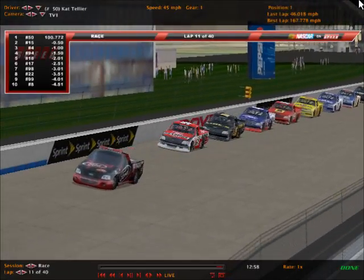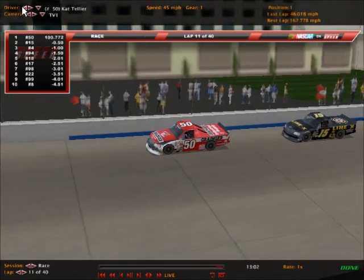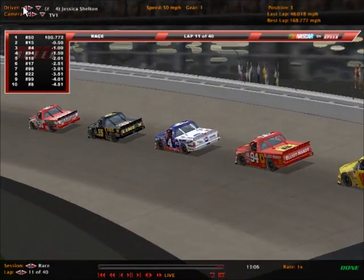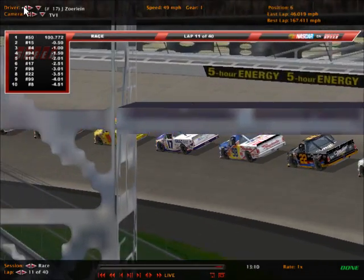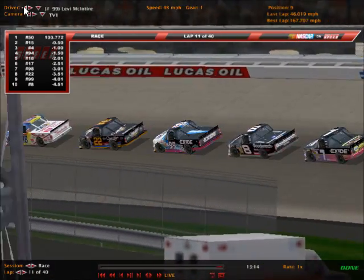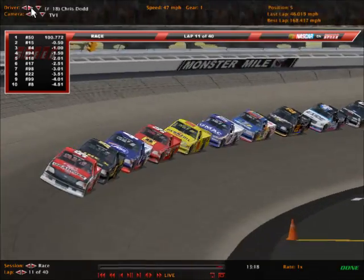So beginning the race right here on lap number 12 is Kat Tellier leading the race. So she's the outside pole sitter. The pole sitter, Joshua Osborne's in second position. Third is Jessica Shelton. Fourth is J.R. Tellier. Fifth position is Chris Dodd. Jonathan Zorlin in 6th. 7th is Matt McIntyre. 8th is Johnny Gardner. 9th is Levi McIntyre. And 10th position is Ryan George.